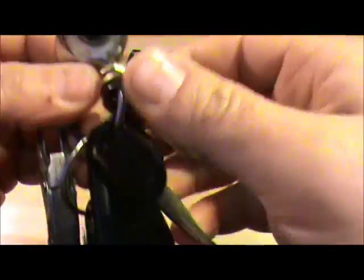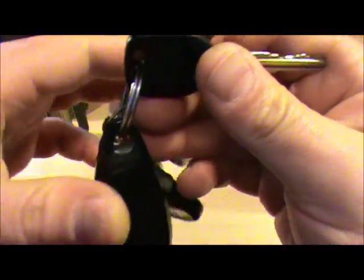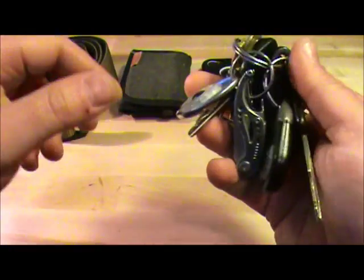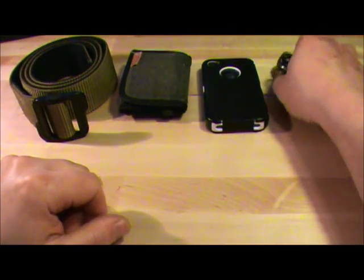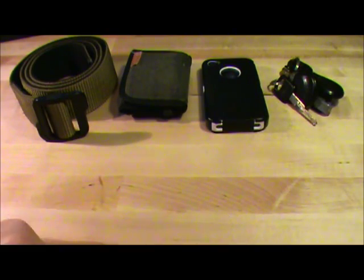I don't have any crazy S-biners or anything on there because I found that those really don't work for me, so I just stick with the typical loops. Now, more of the kit stuff that I do carry every day. I just didn't want to give it away.